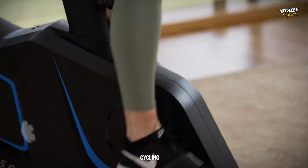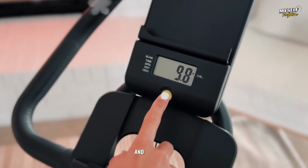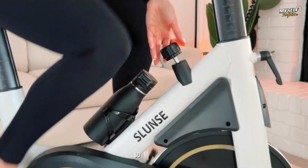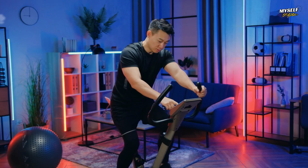Training for outdoor cycling? Looking for intense cardio? Or maybe you're just chasing a workout that makes you feel like you could jump on a real bike and ride off into the sunset. Upright bikes mimic outdoor bikes, so they help you build cycling-specific fitness, core endurance, and overall athleticism.